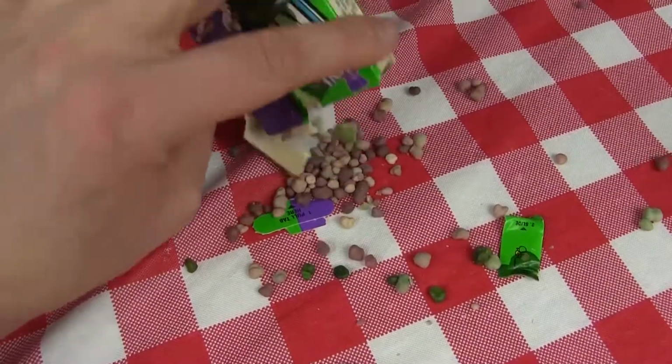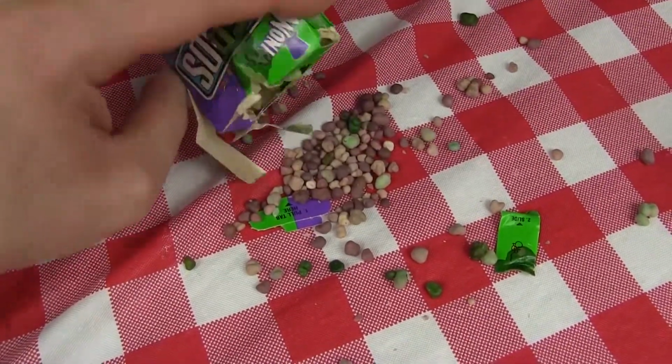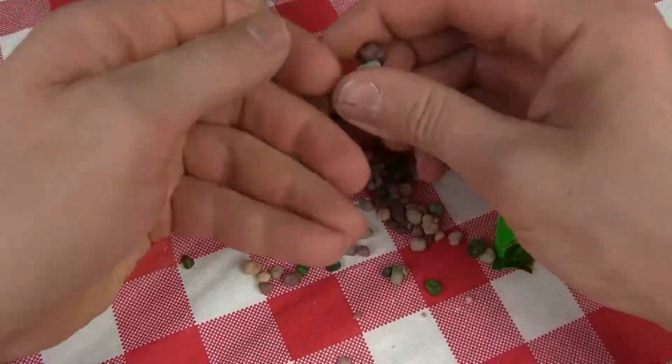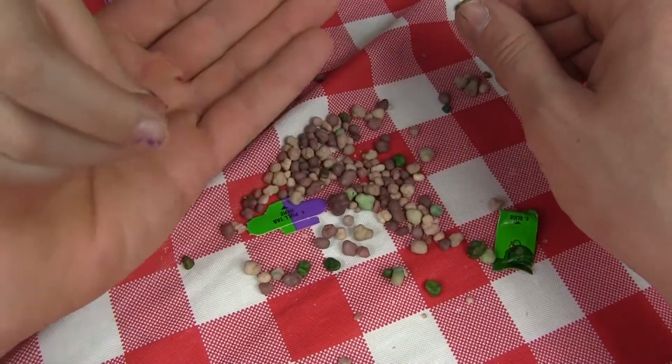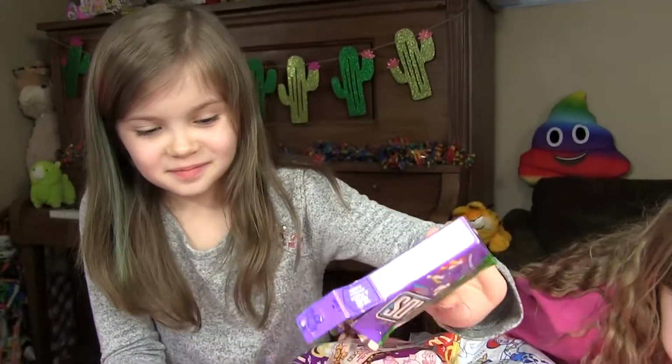They're not even colored anymore. Oh, well, there's one. It's like a rock she found at the bottom of a fish tank. Here's one right here that's colored. Eat it, eat it, eat it.